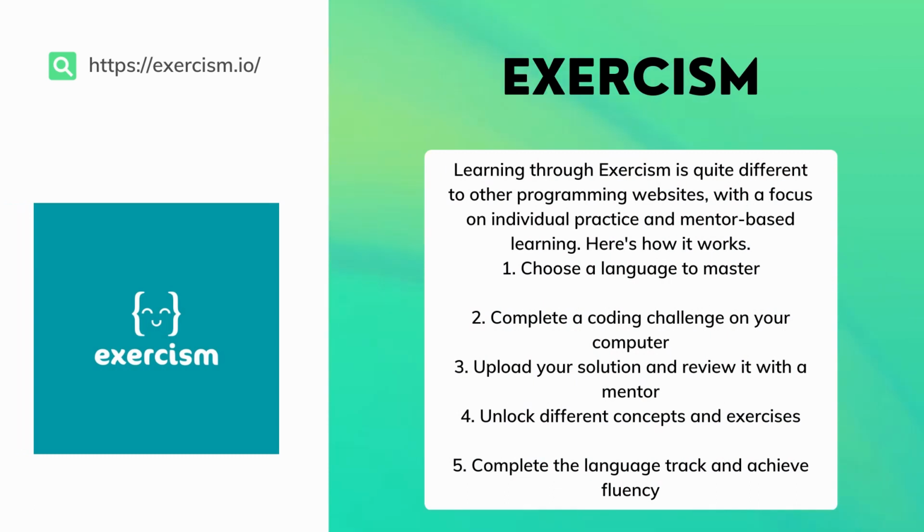Learning through EXERCISM is quite different to other programming websites, with a focus on individual practice and mentor-based learning. Here's how it works. 1. Choose a language to master. 2. Complete a coding challenge on your computer. 3. Upload your solution and review it with a mentor. 4. Unlock different concepts and exercises. 5. Complete the language track and achieve fluency.